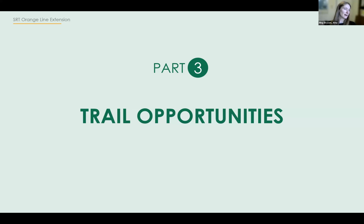So with that, I'm going to move into talking a little about what we mean when we say a trail in the North Main neighborhood and how the project is going to determine the preferred route.